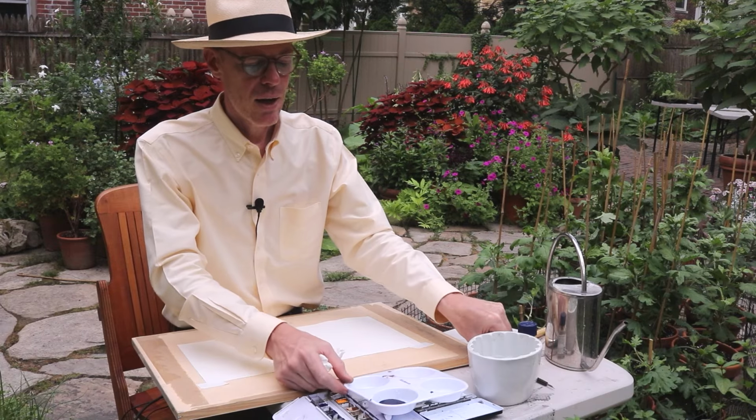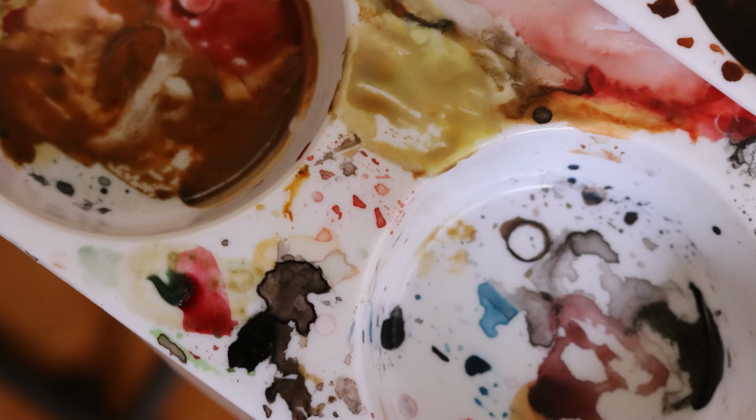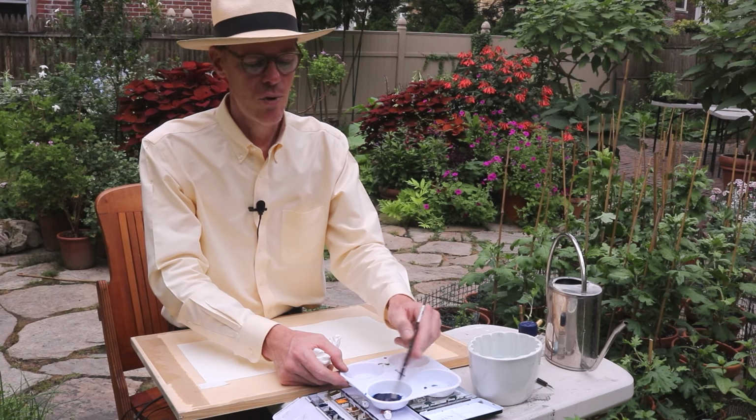I use a lot of these palettes during the time when I'm working on the painting. I just let the color dry in. So if I have mixtures, if I need to match a mixture, I can actually revitalize it with a little bit of water the next day.